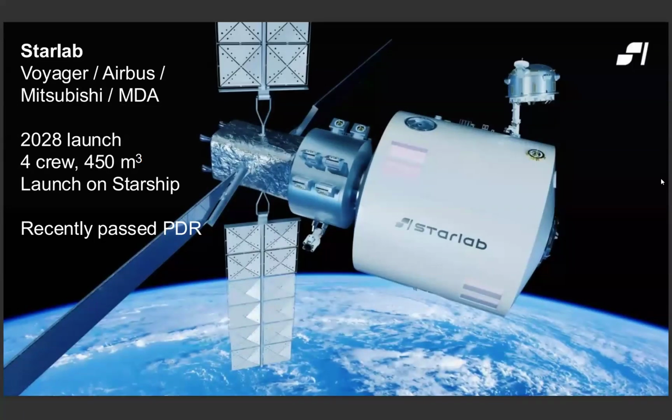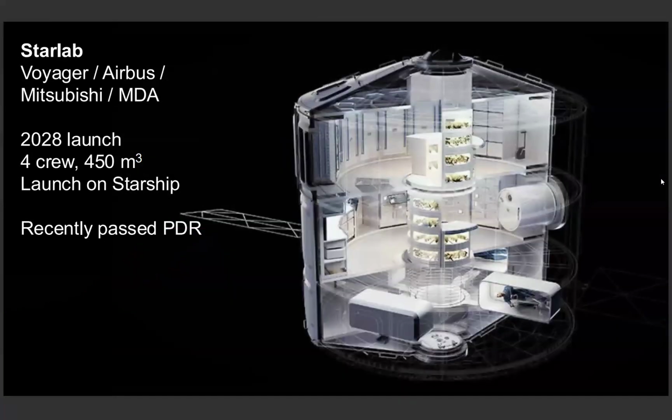Starlab is a consortium of all these different companies, including Airbus and Mitsubishi. They want to do a single launch of a huge volume on this Starlab, but the trick is that they have to launch on Starship. It's so big, and so they're really betting on Starship to provide this.